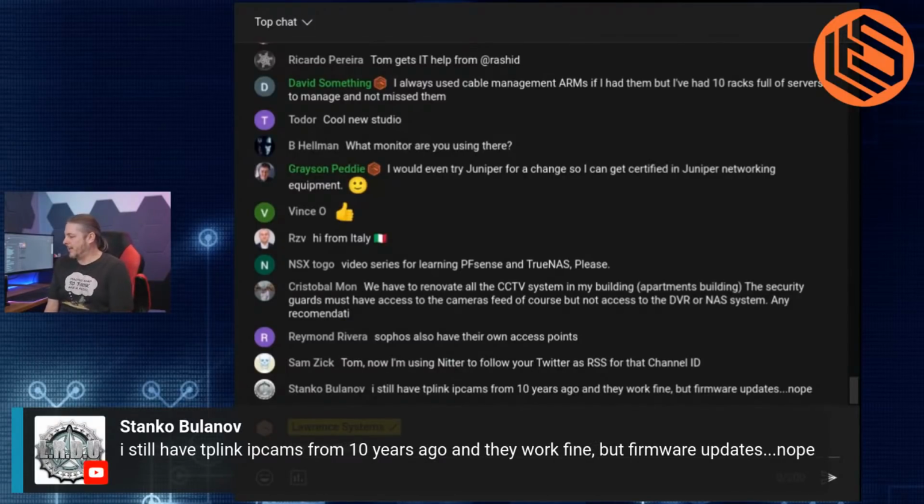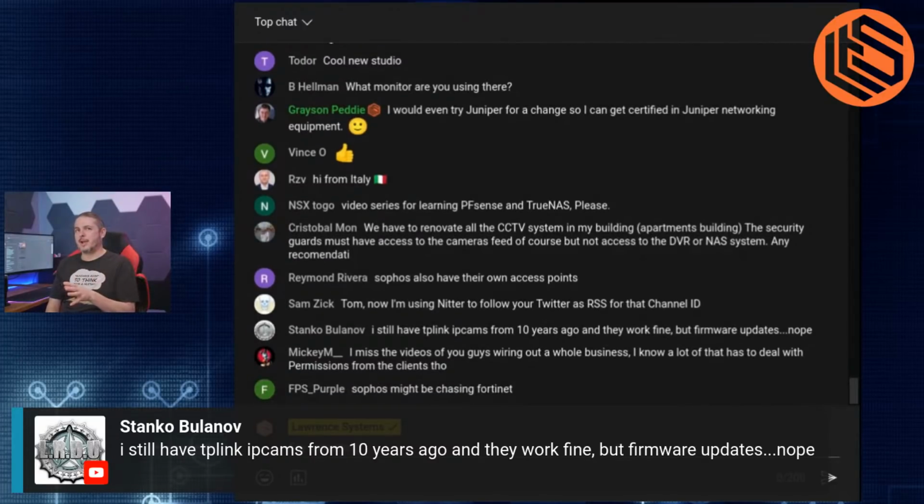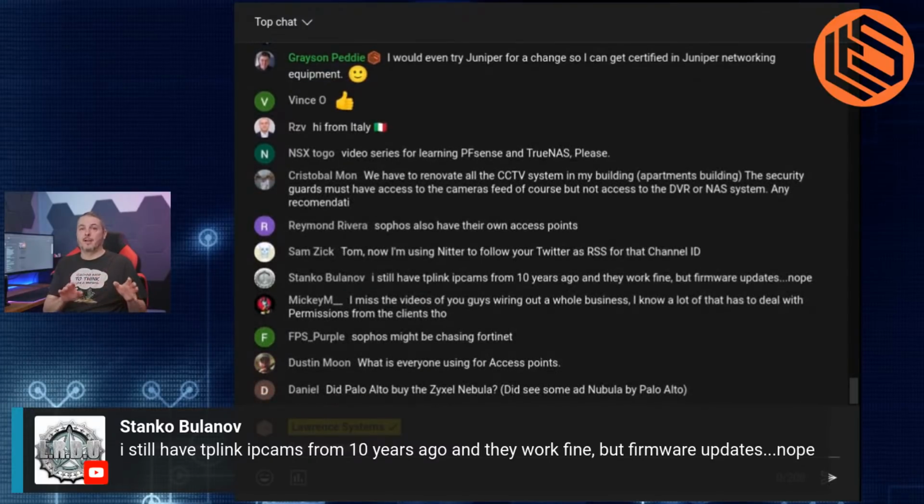I still have the TP-Link IP cams from 10 years ago. They work fine, but firmware updates, nope. That's a big one there too. I'm not going to say they didn't, but someone had told me, and I didn't check this, so go ahead and look into it: how long was it before they had the Log4j updates ready for the TP-Link software? UniFi had it immediately, as soon as it was announced. They were on top of it. But was TP-Link on top of it? They run the same Java backend.